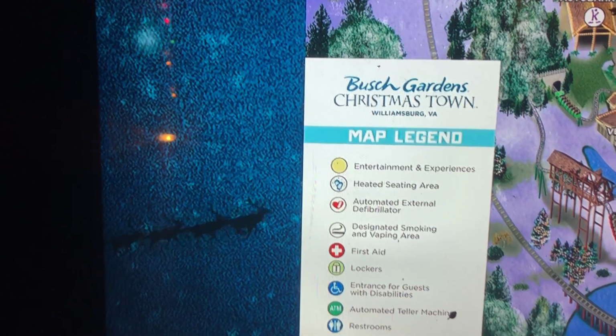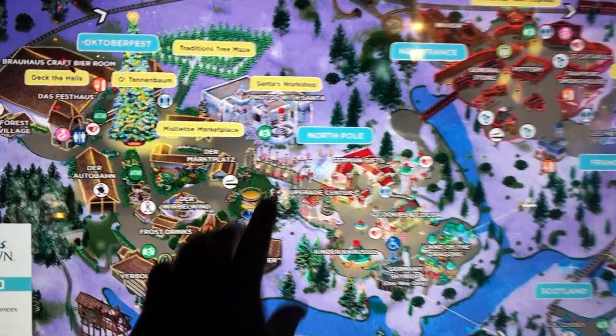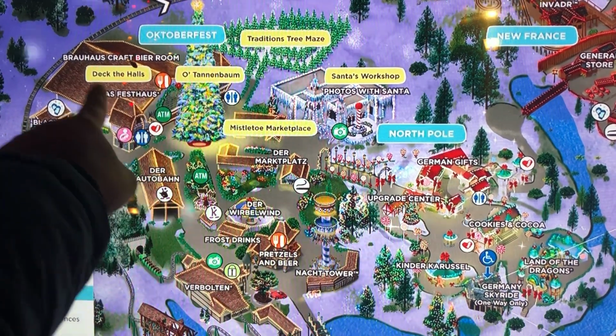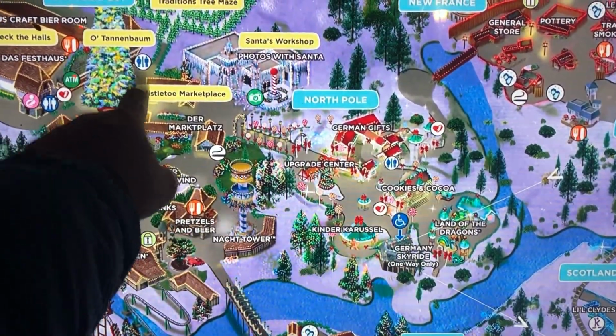It's raining a little bit, so you probably see I got water all over my glasses, but it's still really nice outside. I mean, I got a good jacket, I came ready, and a lot of people have umbrellas, so it's not too bad. Let's keep checking it out here. Alright, so right over here we have some of the Busch Gardens Williamsburg Christmas Town offerings, the map and the legend. It's a really cool map themed with snow and everything falling through it. So I think where we're gonna head is over here to the Tradition Tree Maze. I believe we get on the train here as well, so we'll do both of these, but we gotta cross through Italy and then get to Oktoberfest. So let's go try it out.